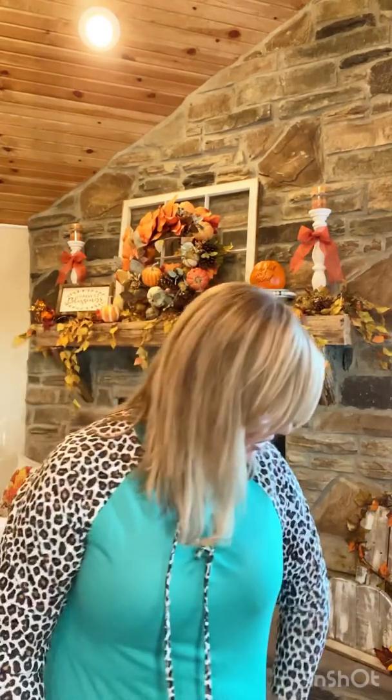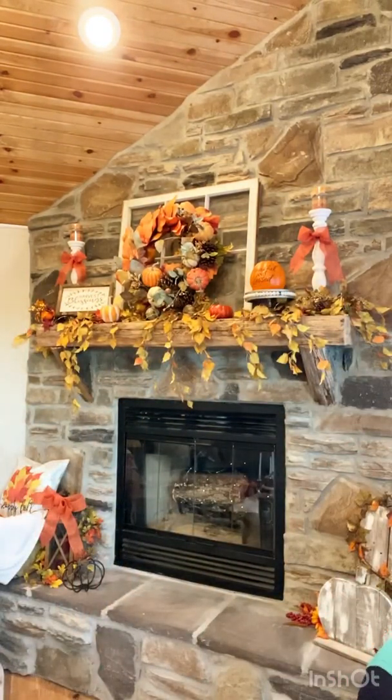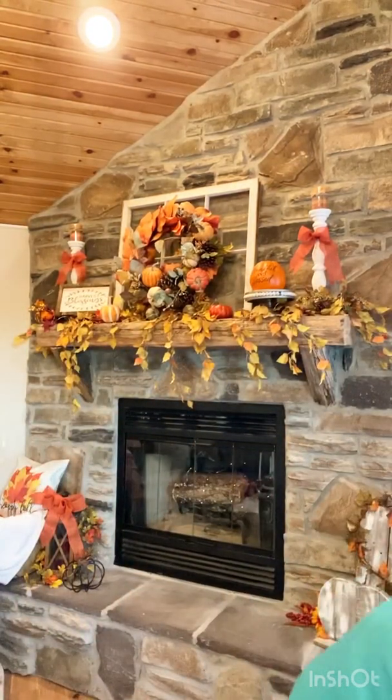And the next yard sale find will be this plant stand, solid wood, and it was $1. So you can always use little stands and things for plants or just whatever.